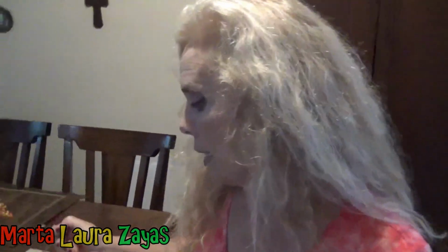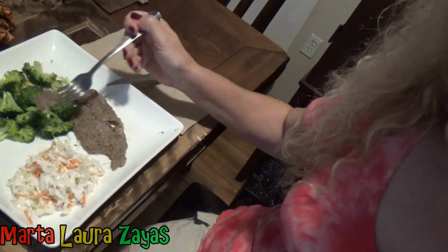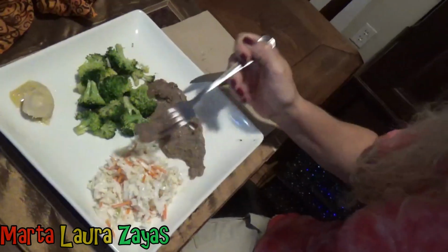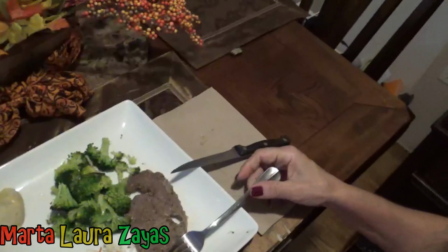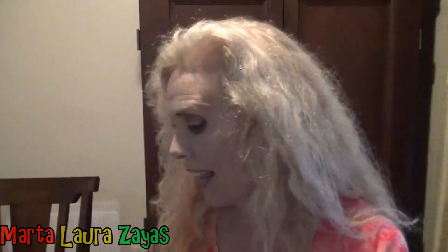having for dinner is the ribeye steak, the stir-fried broccoli. This is one artichoke right over there. That's one artichoke. And some coleslaw. And right there for my visual enjoyment is, let me see if I can get it for you. There's my decoration. And that's it. Let me tell you what it tastes like, okay? It's pretty good. Hey, for $1, I would say that it is great.